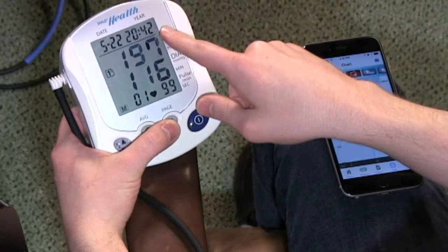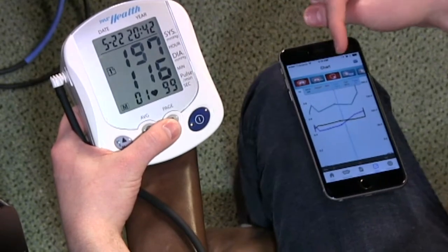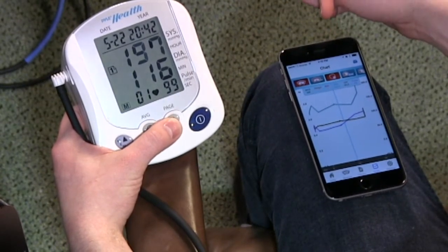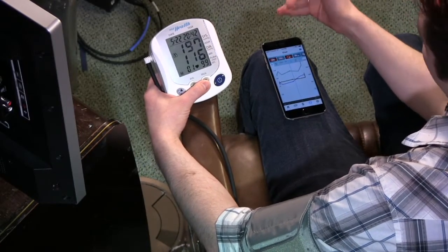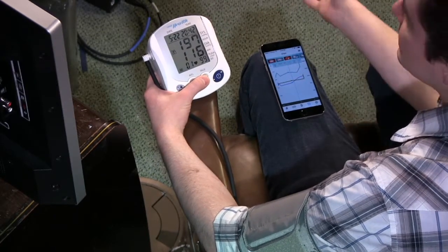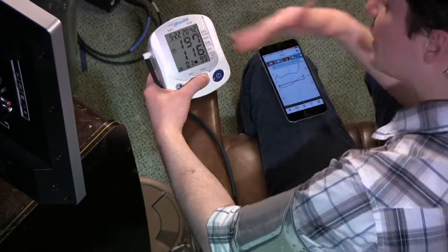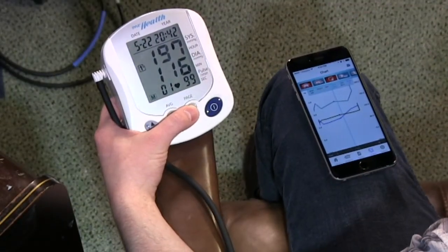Now, the one issue that I've had is that if I take a measurement and I don't have the phone over here unlocked with the app ready, it will not sync the data over, and that's been my issue. Once I take a measurement and it didn't sync over, it's basically lost. No, it does have storage, but there's no way to really send it back over to the phone. Oh, it did have a record, because it has a log on the device.